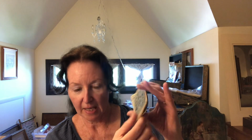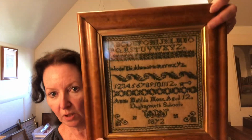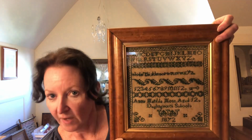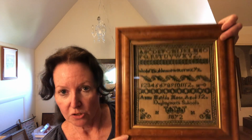But this specific motif pattern on this page carries many of the motifs that are both on Bristol's and on the Daglingworth School sampler, stitched by Annie Matilda Moss. Only 4 years after Amelia Fox stitched hers at the Bristol orphanage. So, what more fitting way to honor them both is to release these two samplers at the same time.